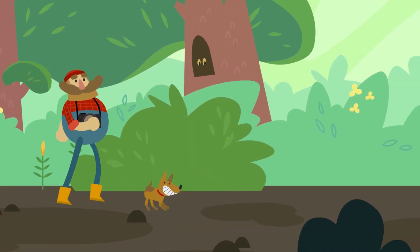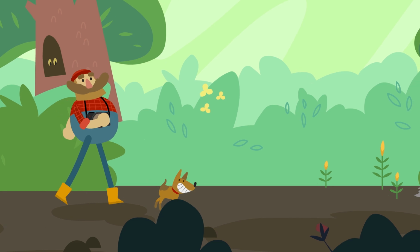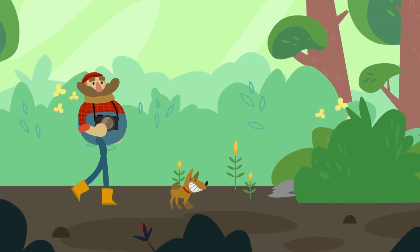Walking through the forest, I and Wunderschmutz.